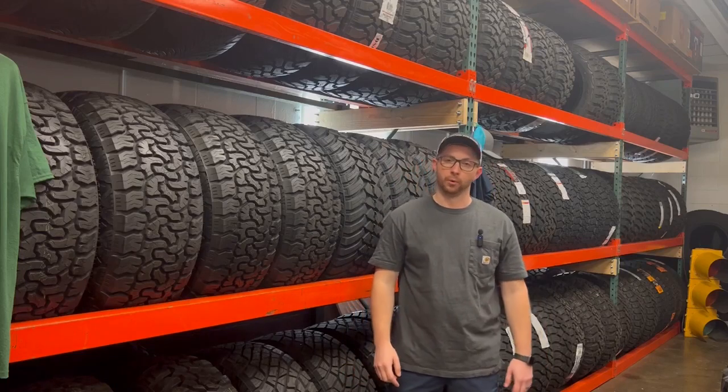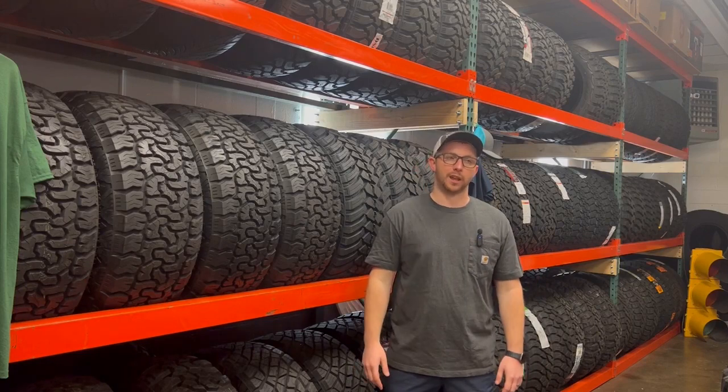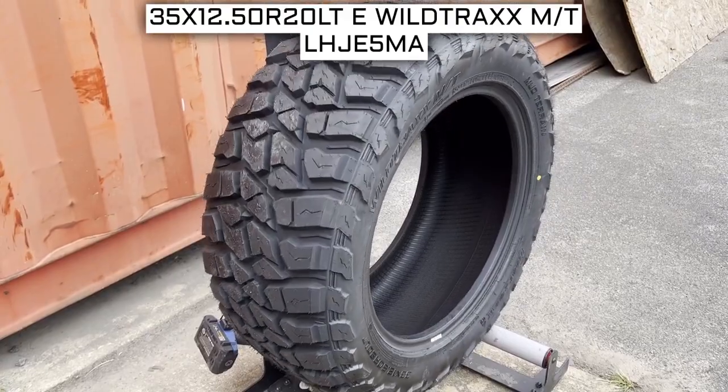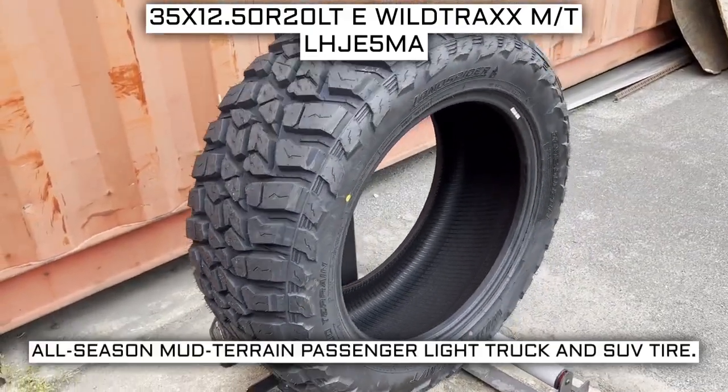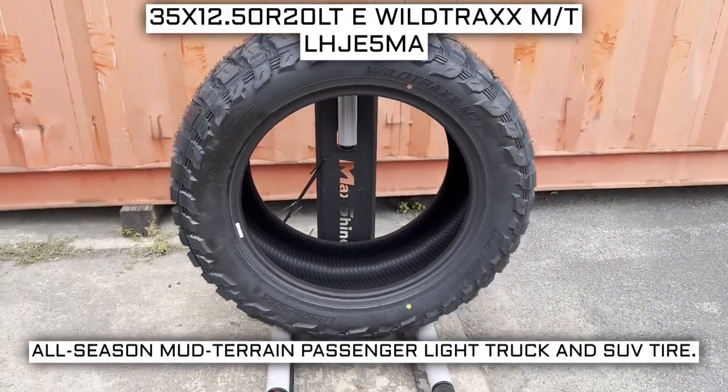Tires. They're super important, but can also be super confusing. Let me help you with your next set. Today we are looking at 35 by 12.5R20 Landspider Wildtraxx MT tires. This is a Landspider brand tire. It is from the Wildtraxx MT series that they offer.